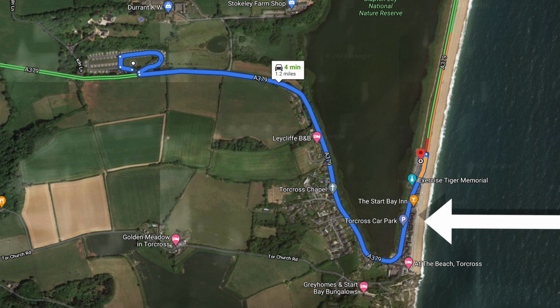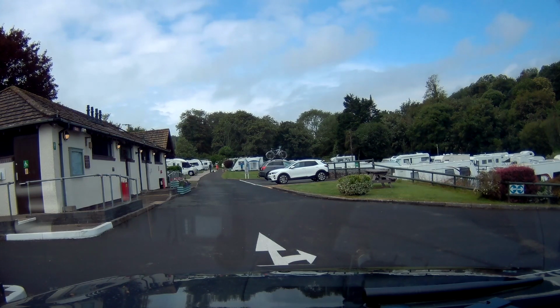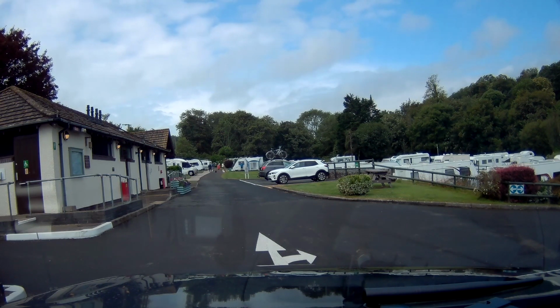If you drive past the caravan site, you come down to a village called Torcross, and there's a car park where that white arrow's pointing, which doesn't have a barrier on it. You can't miss it. It's got a big tank memorial in it. And whilst we were waiting, a particularly jolly weatherman said the clouds are disappearing and the blue sky is appearing. And on that brighter note, we get checked in.